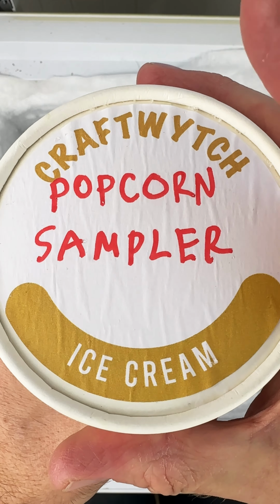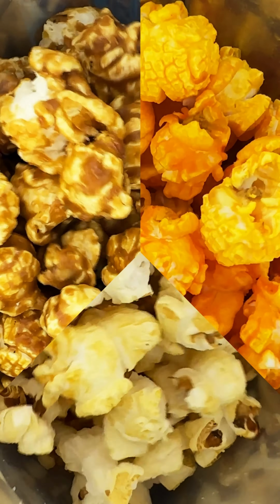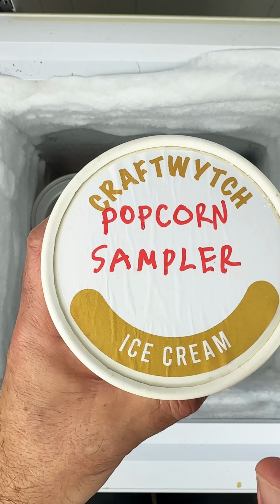And remember that mystery flavor earlier that turned out to be cheddar popcorn? This is what it was made for, a trio of popcorn flavors just like you'd get around the holidays. I love this flavor, and I had no idea this was lurking at the bottom.